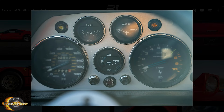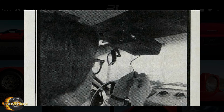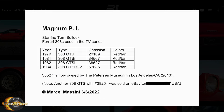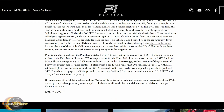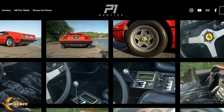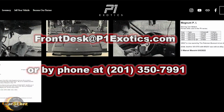So, whether you're a seasoned Ferrari collector or just a passionate car enthusiast, this Ferrari 308 offers a chance to own a piece of both television history and a true automotive legend. They don't have a set price on the listing on their website, as it just states, "Call for price," but I'm sure it's pretty steep. But if you're interested, you can contact P.I. Exotic via email or by phone.